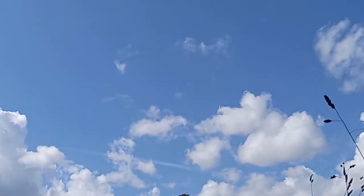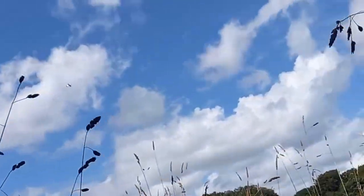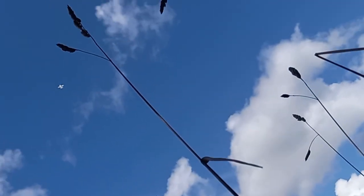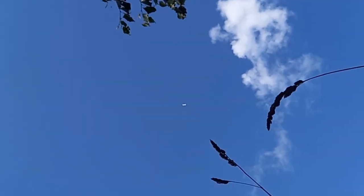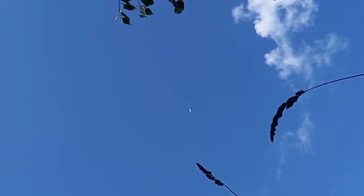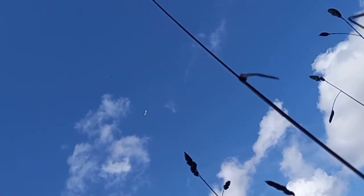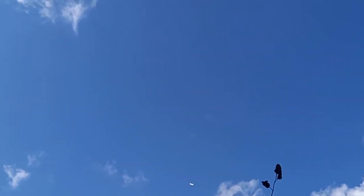I thought, oh my gosh, is it going to crash? But it didn't. It didn't crash. Obviously they know what they're doing. Oh, it stalled. And off it goes. So all in all, it was a brilliant day, loved it.